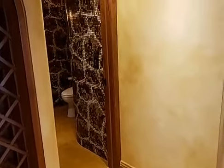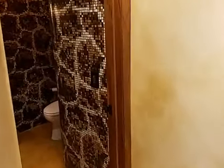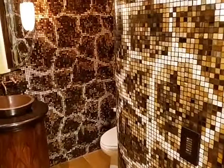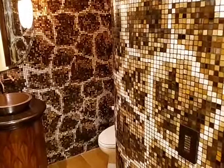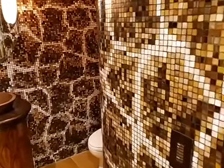So the previous owners traveled to Africa, and she took a photo of a giraffe. And what she did is she hired a tile maker out of Marina, Italy, and replicated a mosaic tile of this giraffe's pelt. I mean, how incredible is this?